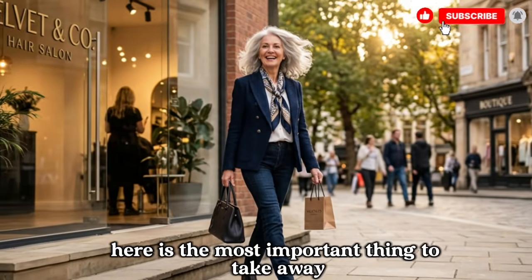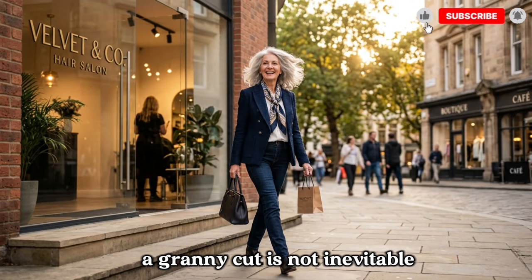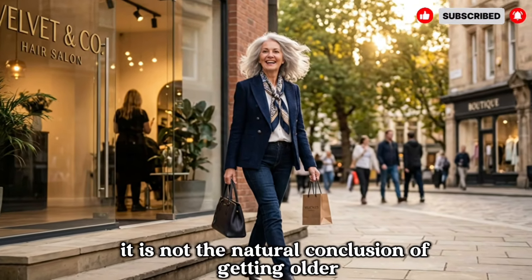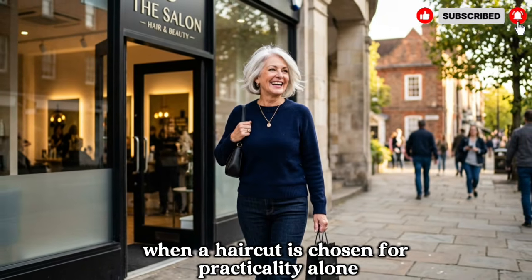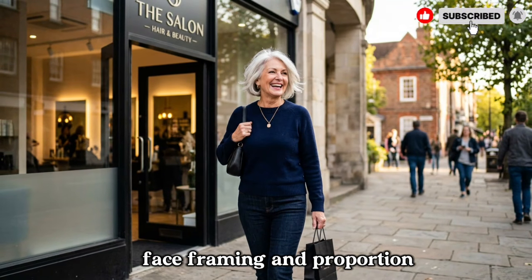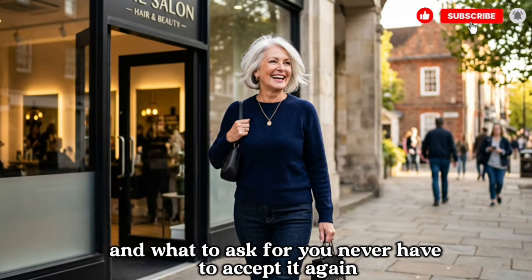Here is the most important thing to take away from everything we covered today. A granny cut is not inevitable. It is not the natural conclusion of getting older. It is simply what happens when a haircut is chosen for practicality alone, without any consideration of movement, face framing, and proportion. And now that you know what to look for and what to ask for, you never have to accept it again.